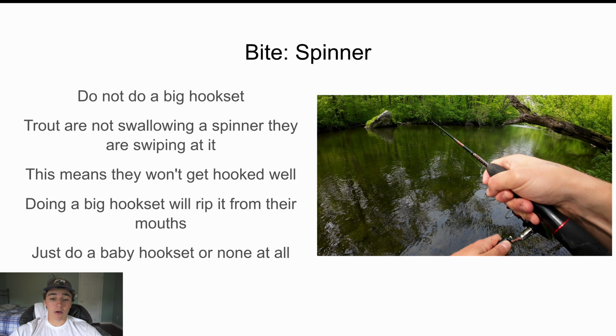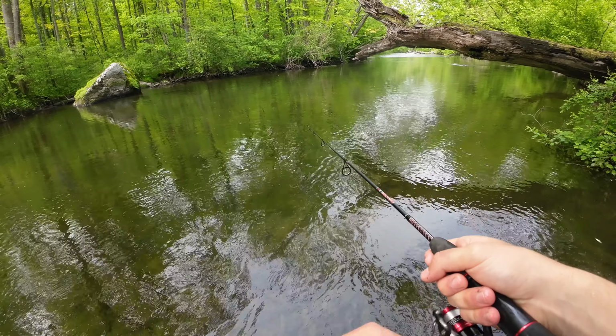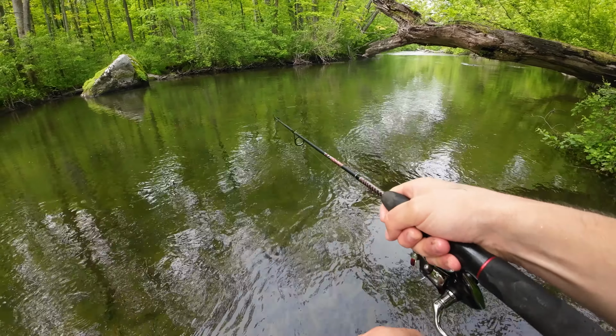So now we get into the fun part, which is the bite. So on the spinner, you actually don't want to do a big hook set. Trout aren't actually eating the bait like to eat it. They're kind of just swiping at it like that. Usually they won't get hooked very well. So doing a huge hook set may actually take those hooks out, because most of the time, sometimes there's only like one treble hook right in their mouth. So you could just end up ripping that treble hook out if you do a huge hook set. So just do a little baby hook set, or you don't even have to do one, honestly.